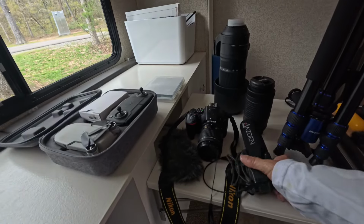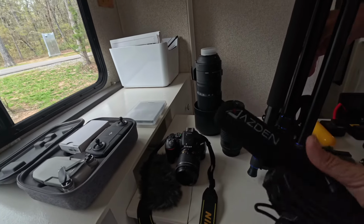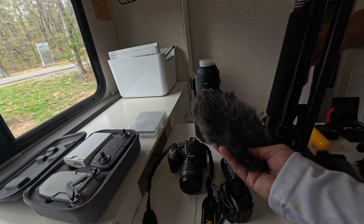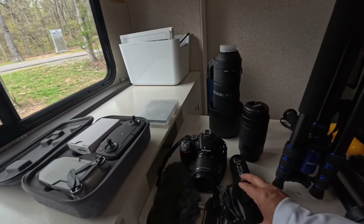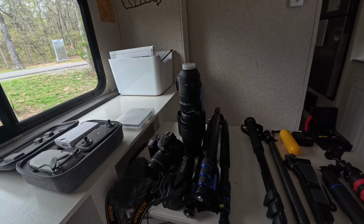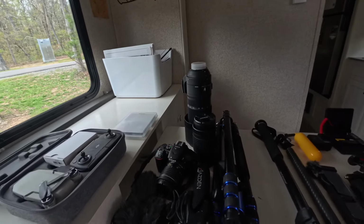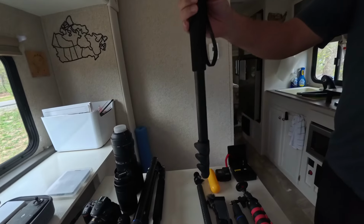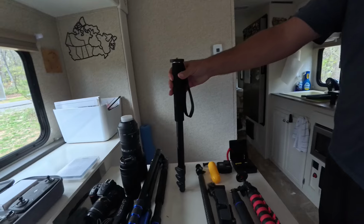We have two different covers, but it has a mic. So we can either use this cover for it or the, I can't remember what they're called, dead cat. I kind of like this one because it stays on better. When we originally started the videos, that's really what we had. Then we also have a monopod. Mono stick. And we're going to use that with the camera.